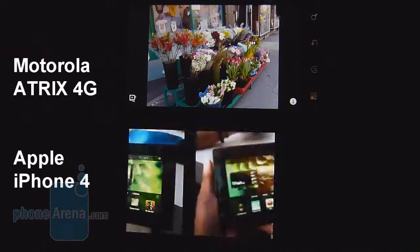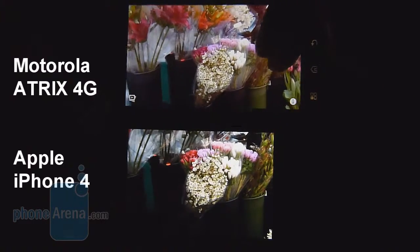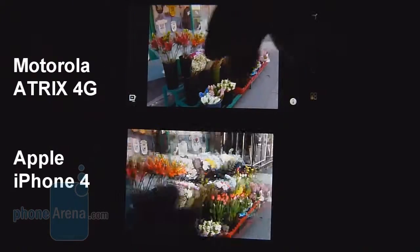I'll show you another one here with the flowers. You can tell that the iPhone 4 is better able to capture the magnificent looking set of colors. It just has a nice look to it versus the ATRIX 4G, which has a little bit of a washed out look, but still nice compared to other devices out there in the market.